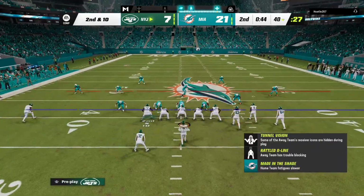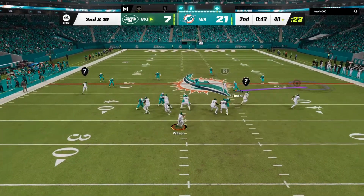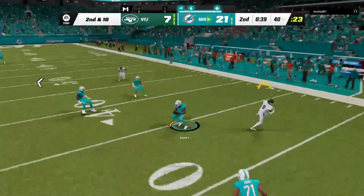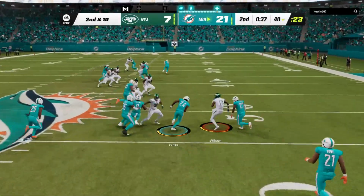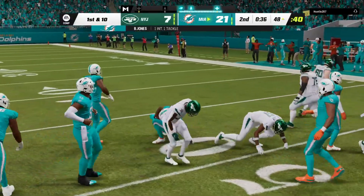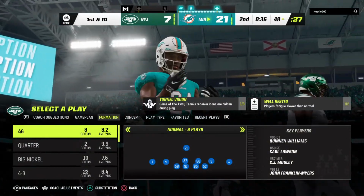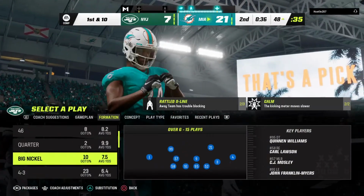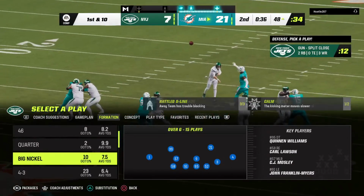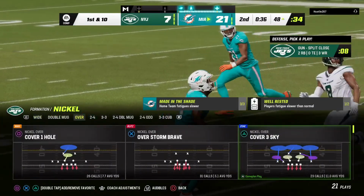So after the incompletion on 1st, now 2nd and 10. Here's Wilson. Trying to fit it into Moore, but it's intercepted. Picked off by Byron Jones. And he'll take it across midfield and down to the 48-yard line. An unfortunate sequence there, trying to get points before intermission, but now the interception, and their opponents have a chance to possibly pad their lead. Yeah, they had an opportunity there, and they weren't able to capitalize on it, and that's something that could come back and haunt them later.